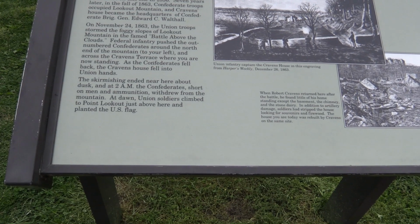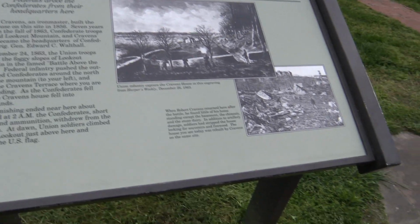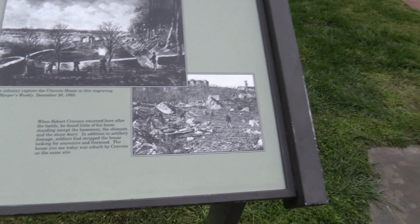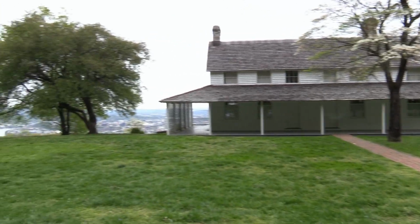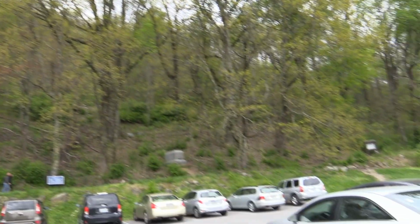At dawn, Union soldiers climbed to Point Lookout just above here and planted a U.S. flag. It was totally destroyed. Anyway, here's the house. Point Park, I think, is up that way.